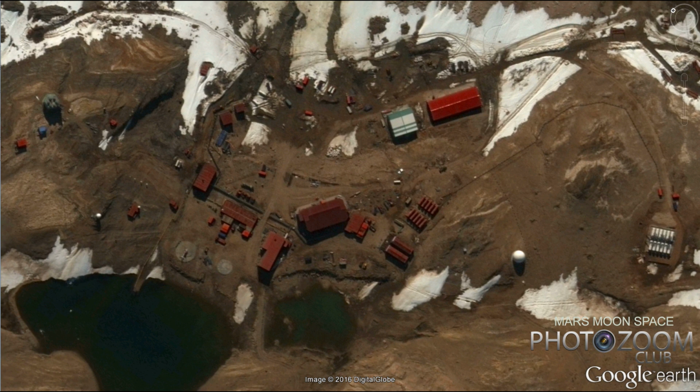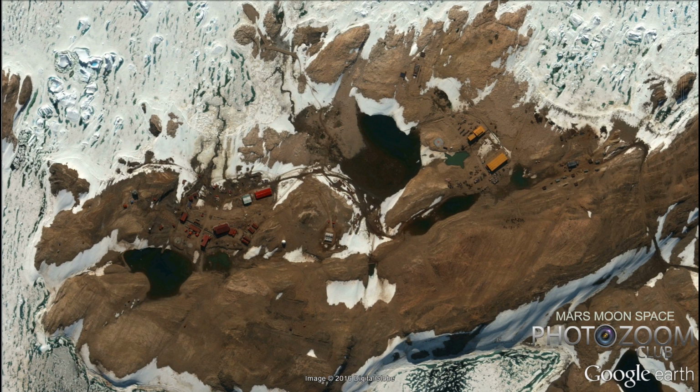Bases on Antarctica. You see here more buildings, and that's just a stone's throw from the yellow building. This is where it is. It's just a few hundred meters away. These facilities, you can see the yellow hangar here and the red buildings over there. What are we looking at? I don't believe this is simply a weather station. Ladies and gentlemen, this is a base on Antarctica.